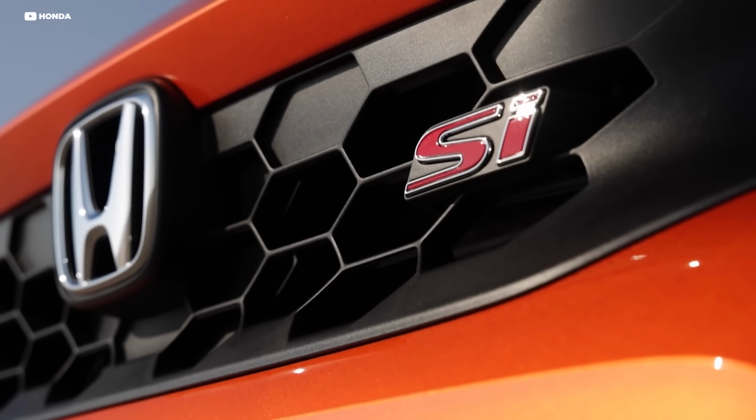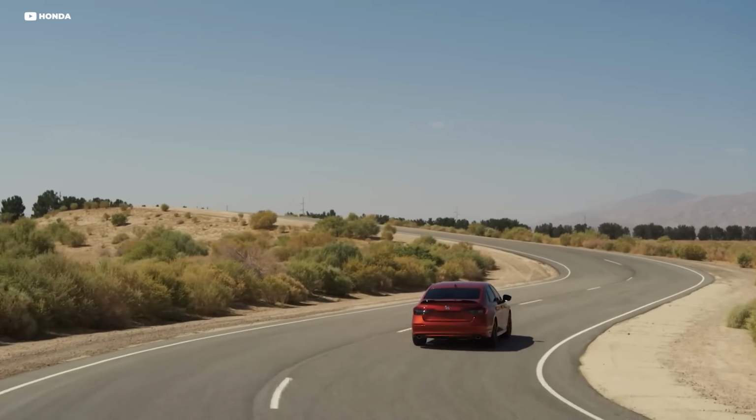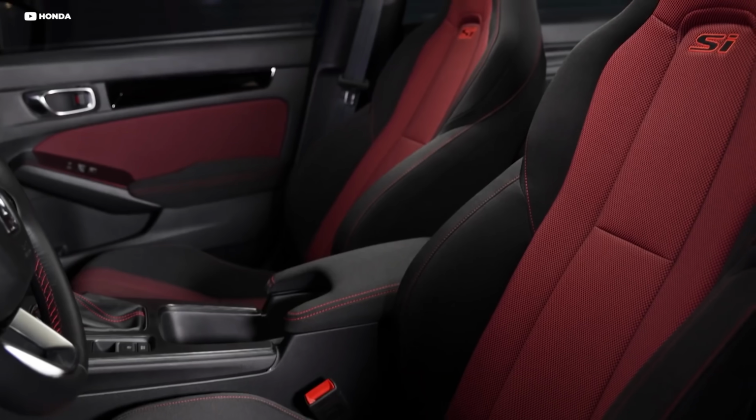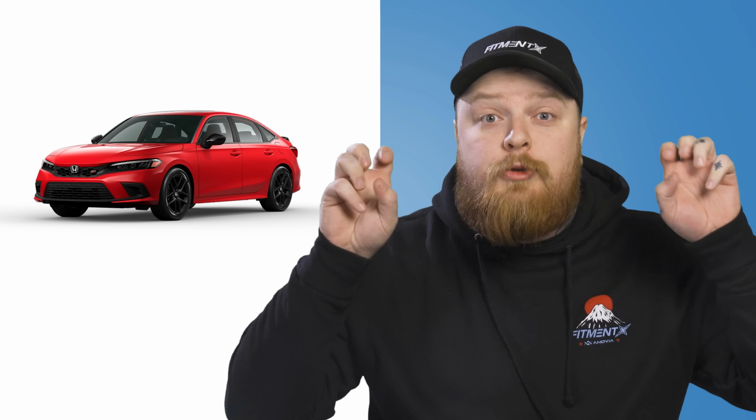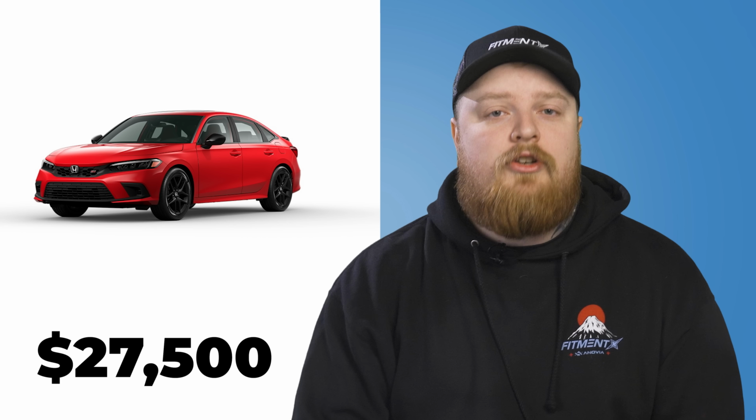Are you kidding me? They made a separate trim for summer tires. Okay, Honda, you're really losing me here. The SI starts at $27,300 and the SI HPT $27,500, so 200 bucks more.